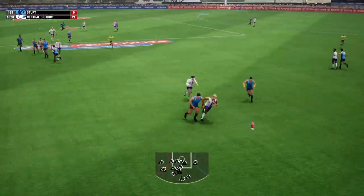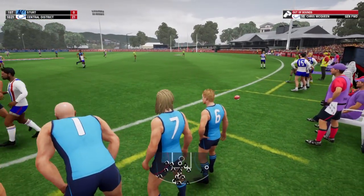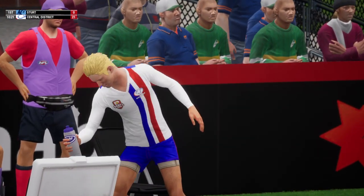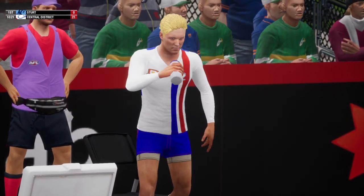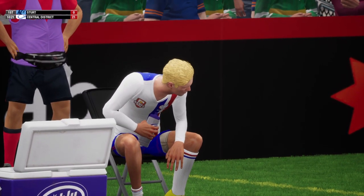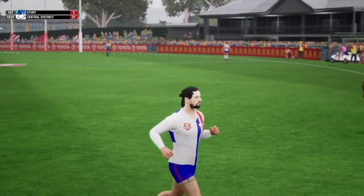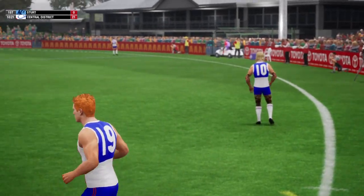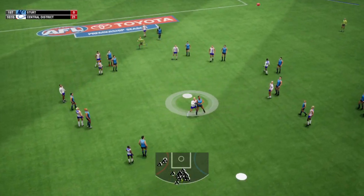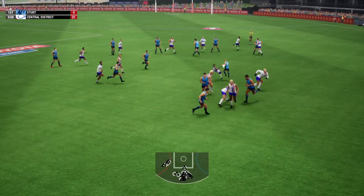2 gives it to the player running past. Uses the bump, contests the hard ball, puts his body on the line. Coming onto the ground. Umpire calls for a throw-in. Ball back into play. Slapped away. 36 gathers it now. Gathered by Wild Thing.